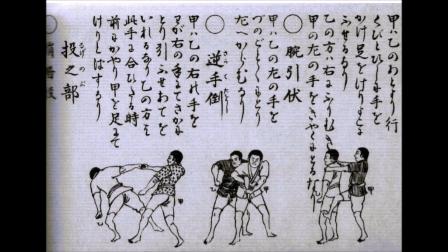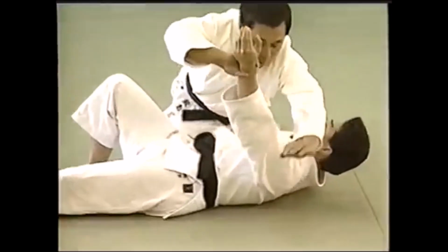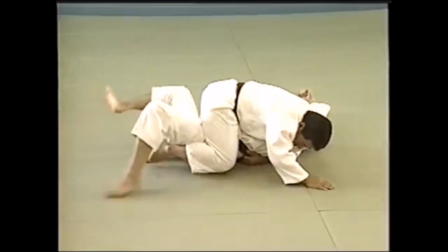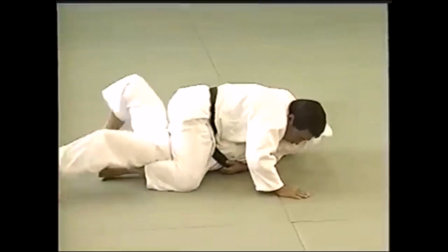Now let's go to some submissions, particularly the one in the middle. It is 100% ude garami, targeting the elbow. This is the stretched out arm variation. Let's look at it. Here it's on the ground from yoko shiho gatame. Stretch out the arm and you lift the elbow up to create pressure on the arm and create a breaking mechanism.